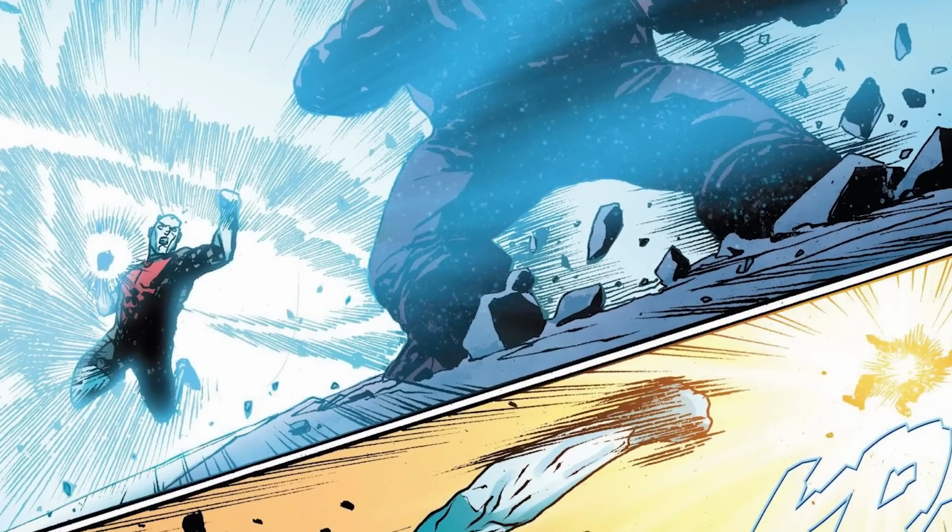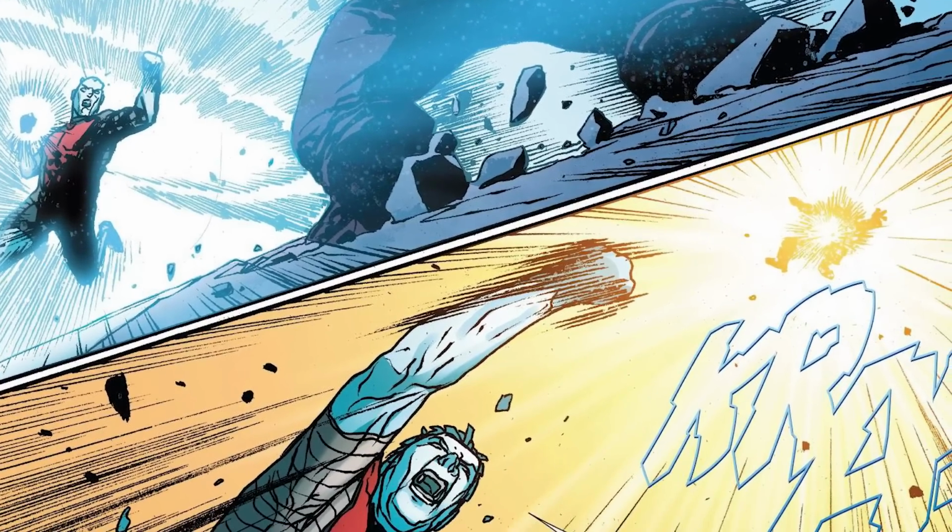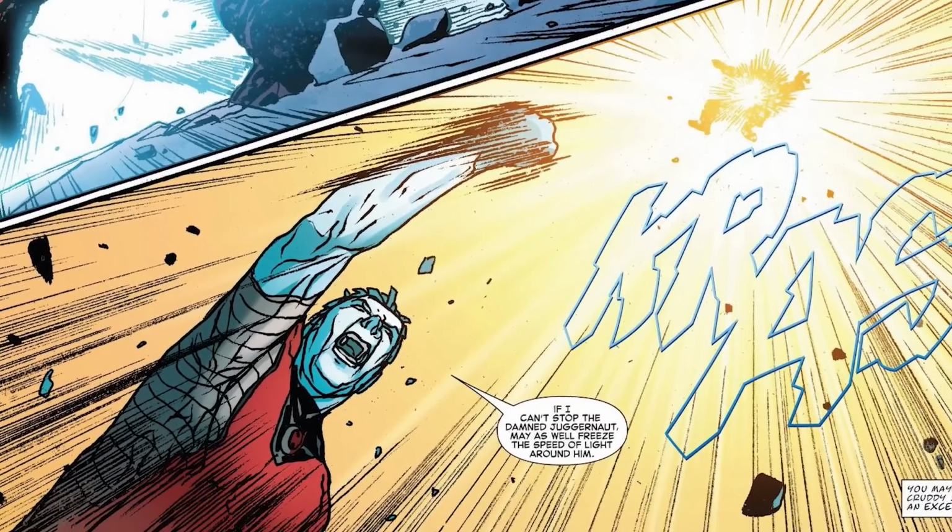And this one, I have to warn you, is ridiculous even for a comic book. During another battle with the Juggernaut, Iceman got creative with his powers. Iceman used his powers to, and I quote, freeze the speed of light around him. Freeze the speed of light around Juggernaut. Iceman is so powerful, he temporarily rewrote the laws of physics themselves to achieve his victory.